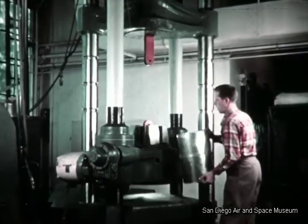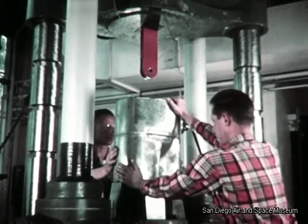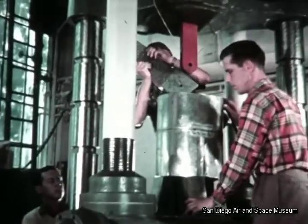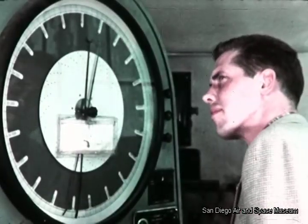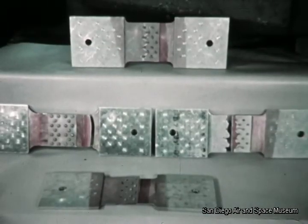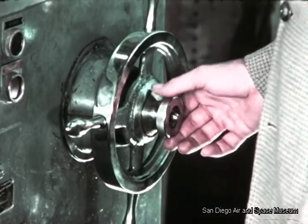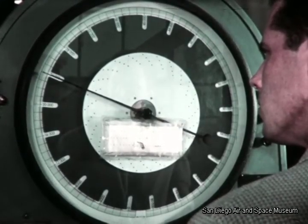The joints in the tank structure must maintain their structural efficiency over a wide temperature range, while pressurized up to 80 pounds per square inch. Structural tests like this were conducted on a great many riveted and adhesively bonded joints in aluminum alloy sheets, and on welded joints in stainless steel sheets, at temperatures ranging from minus 320 degrees to plus 350 degrees Fahrenheit.